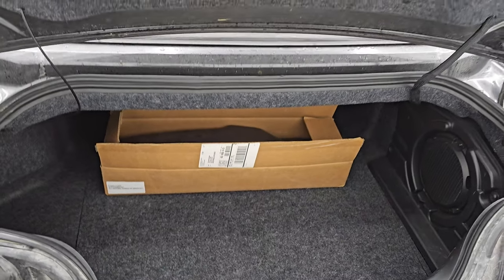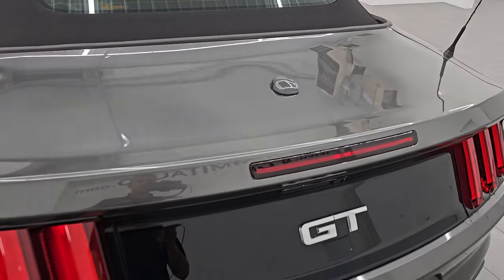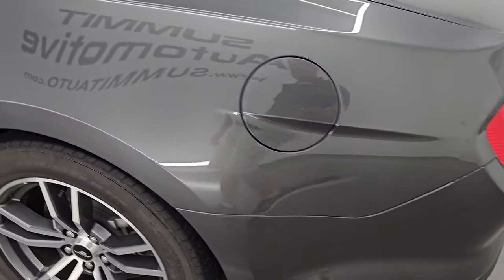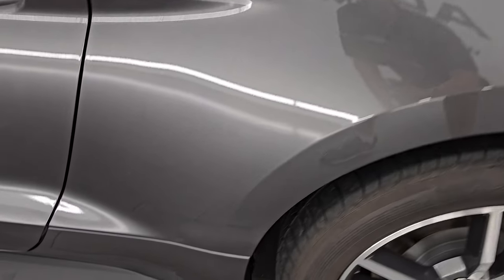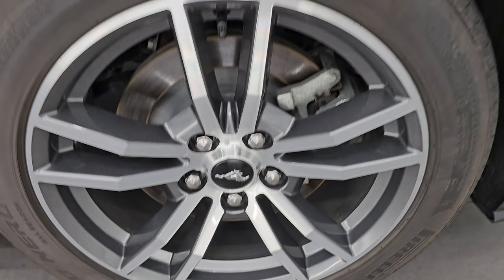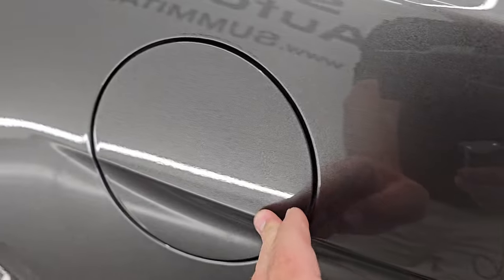Trunk lid shocks are doing a nice job holding that trunk lid up. That shuts nice and solidly, and as we come around to the driver's side, just as clean as that passenger side, no major dents or dings on the rear quarter, and for full disclosure, this back wheel is just as nice as the rest. You get the capless fuel fill, which is a really nice feature. Never get gas on your hands.